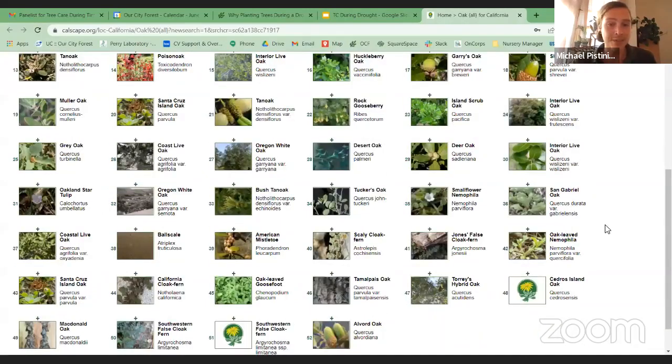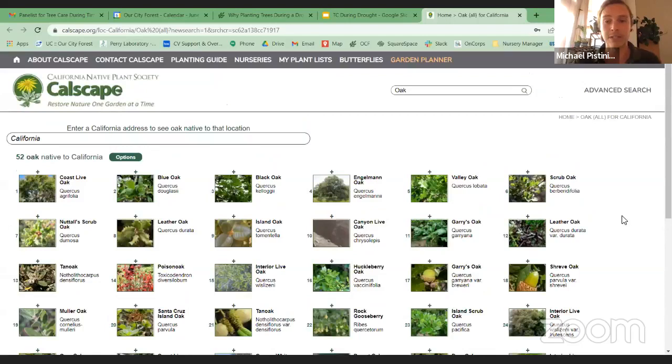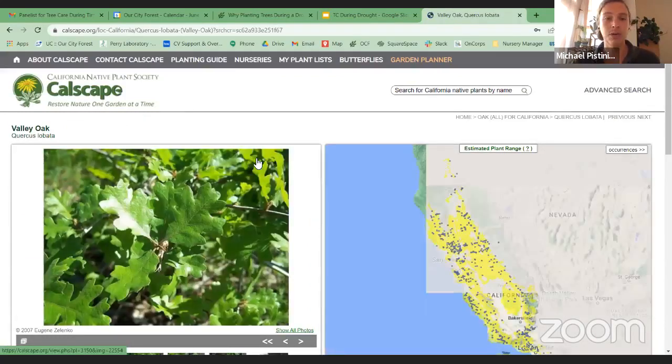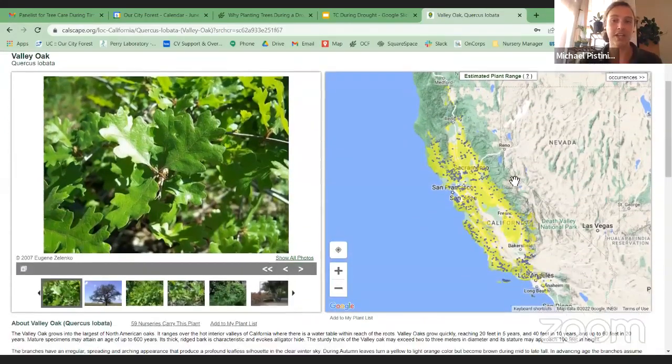Each one of these is a different species of oak. We are really blessed in California to have lots of different species. I can click on my favorite one. If I click on Valley Oak, Quercus lobata is actually one of the largest oak trees in North America. So we're really lucky.